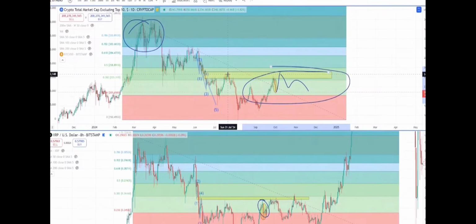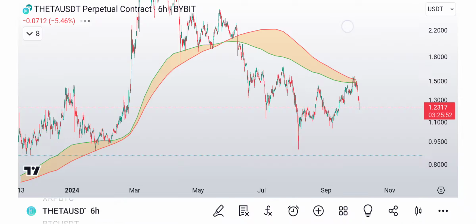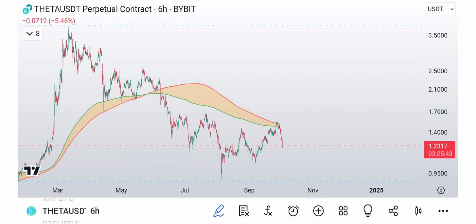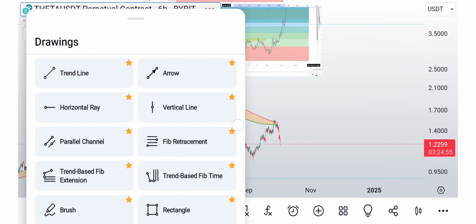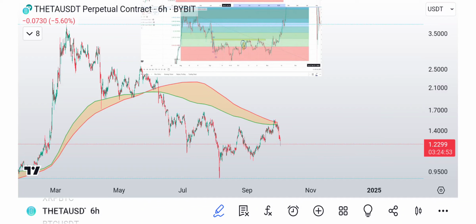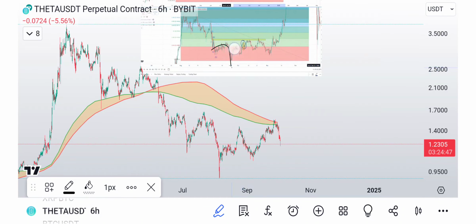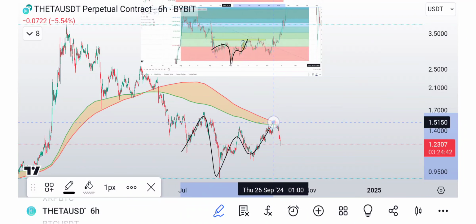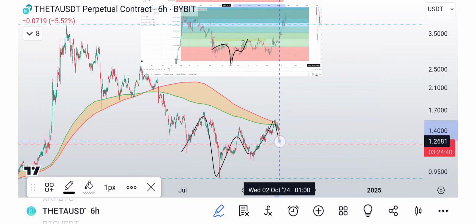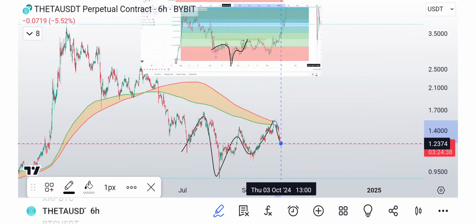Okay, so let's translate that real quick. And the best contender for me to translate that would be Theta, because of the way it's shaped, right? So, in other words, Theta is a good example for this fractal here. So we saw boom, boom, 3 up, right? And then we came down a little bit. Now, here's the part where it's a little bit weird.